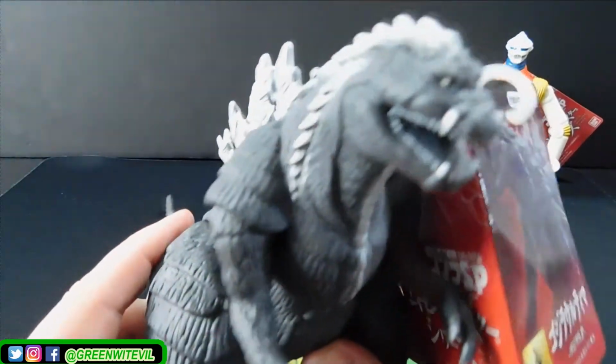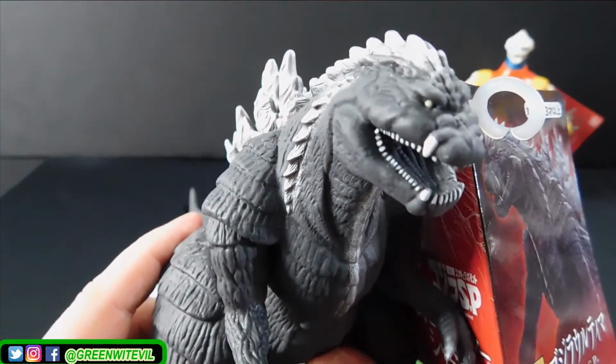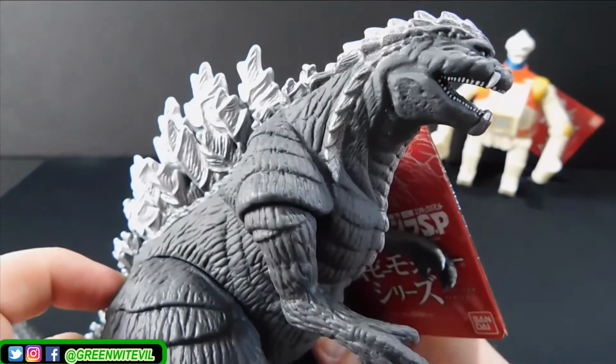But as you can see, let's bring the camera in on his head here. He has like extra tusks. This version of Godzilla.